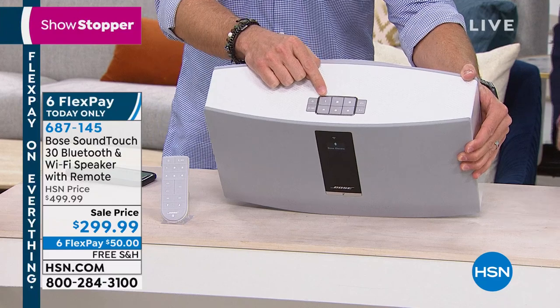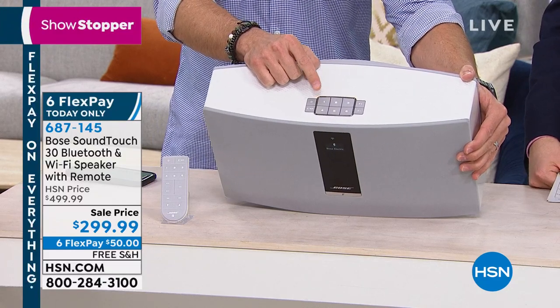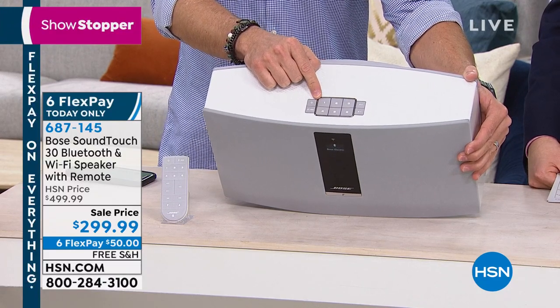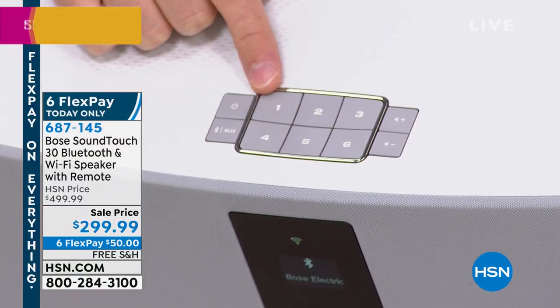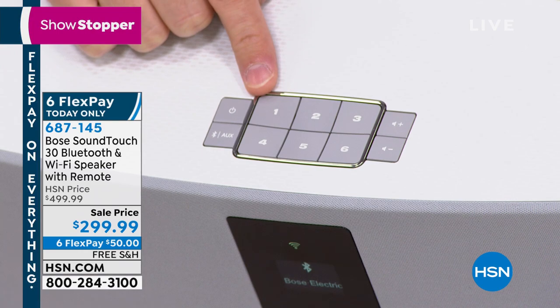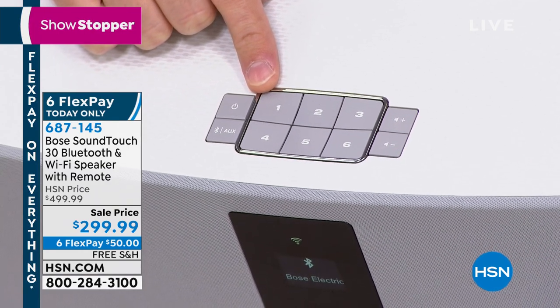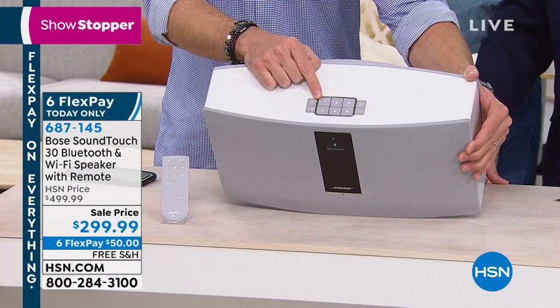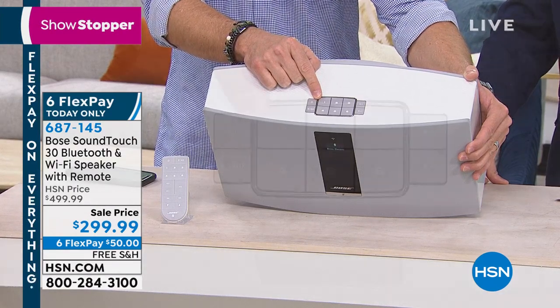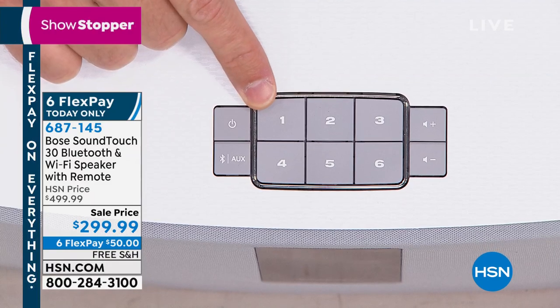These presets on top also make it unique, because at the press of a button, like a light switch, you have instant access to your favorite streaming channels or internet radio around the world, from London to Tokyo to LA, wherever you go. Think about a light switch. If it was three steps to walk in your room and turn on the lights, you probably never would, or you'd fumble around in the dark.